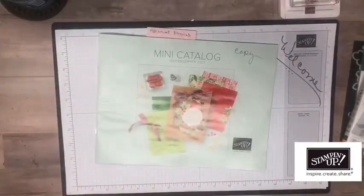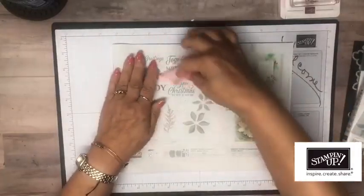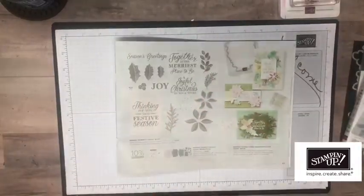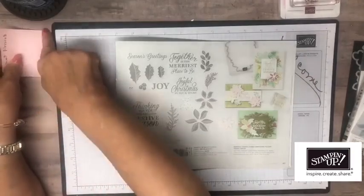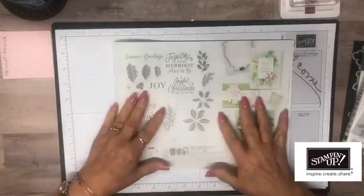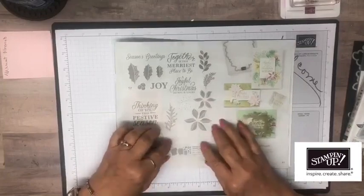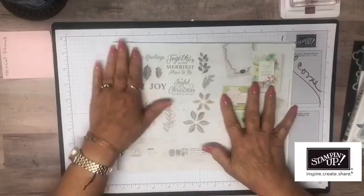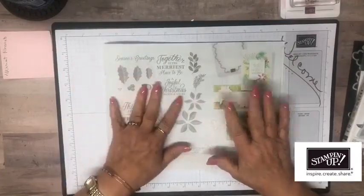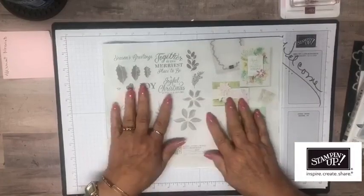All right, let's get started. The stamp set that I'm going to use today is called Merriest Moments. It's on page 43, and the reason this drew me is when we got the annual catalog and I first saw that we had a hybrid embossing folder, an embossing folder that cuts and embosses at the same time, I was so excited. When I saw that we had one in this catalog, that was obviously one of the first items that I ordered on my pre-order. So I thought I would start off with this one since we can now show the inside of the catalog. It's awesome.